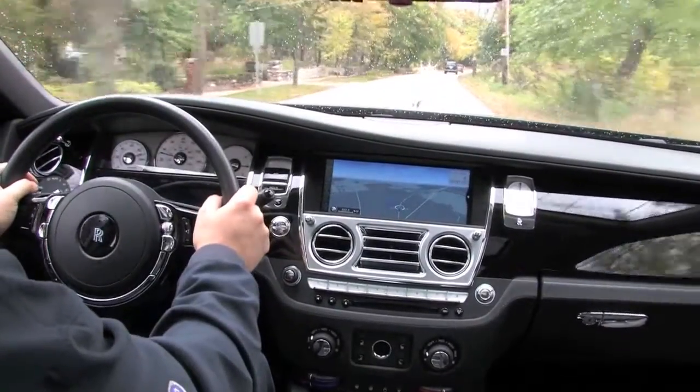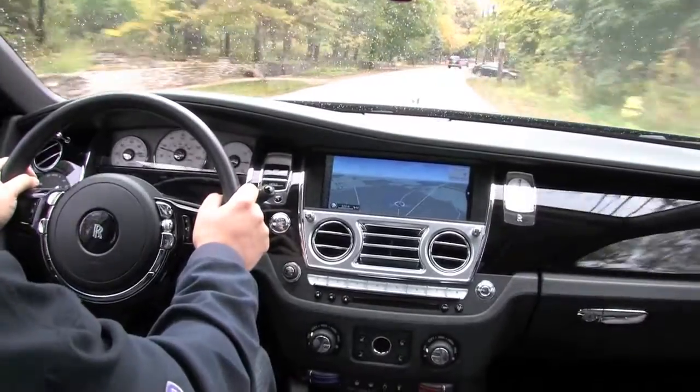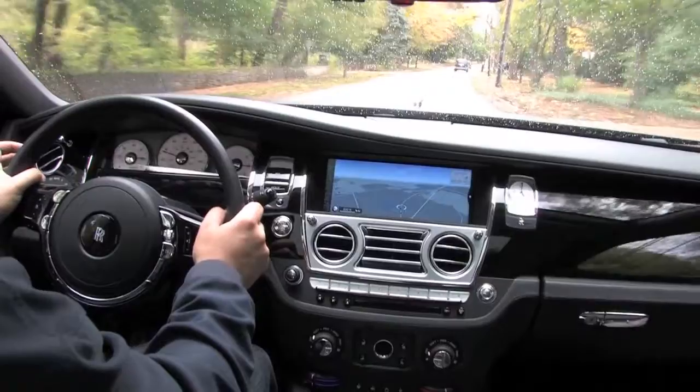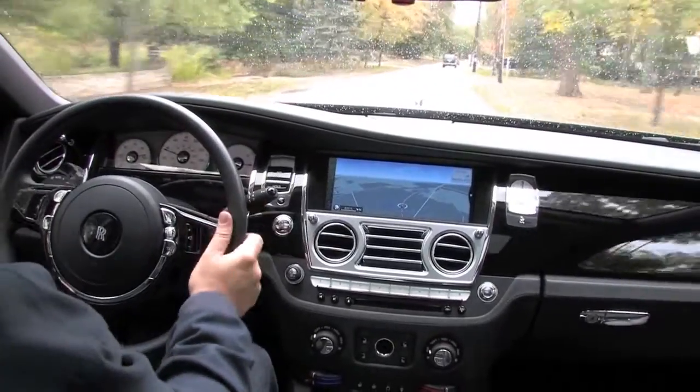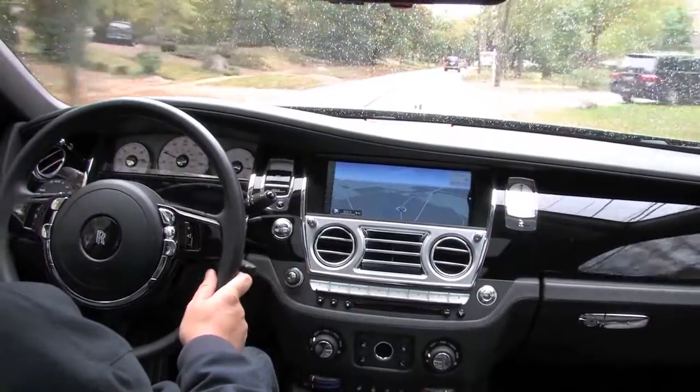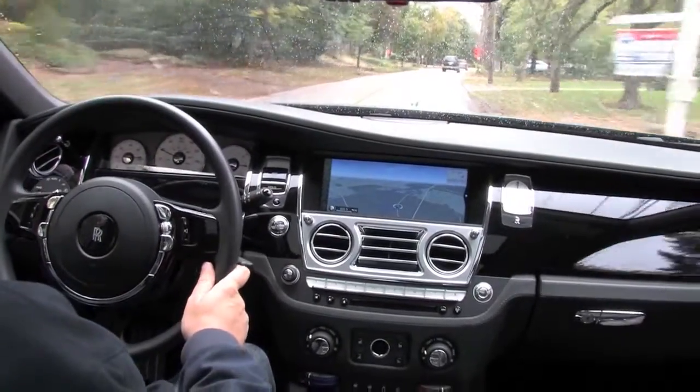While I have to say, admittedly, this is the third Ghost I've driven. Now, in between Ghosts 2 and 3, I did have a chance to drive a Phantom, and getting back in this car, I really have to say, it kind of gave me even a greater appreciation for it. It's so smooth and comfortable, but I really like the look of this car.